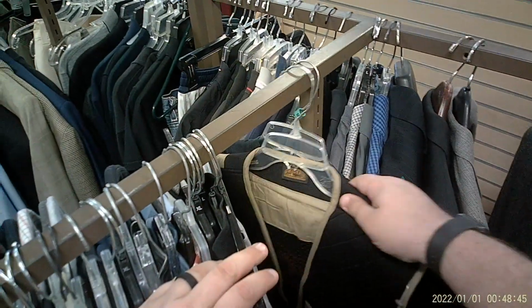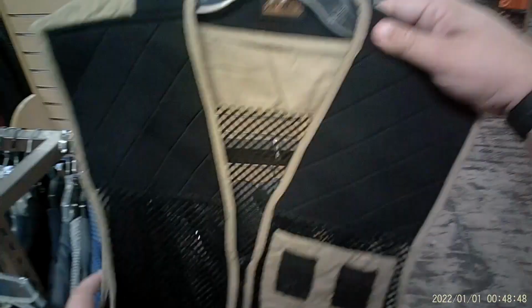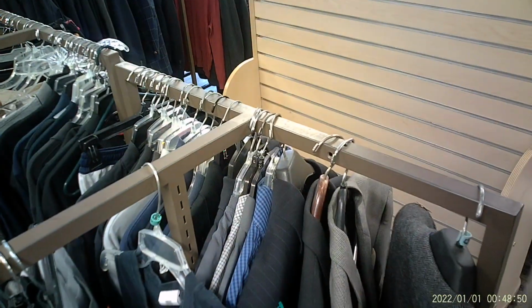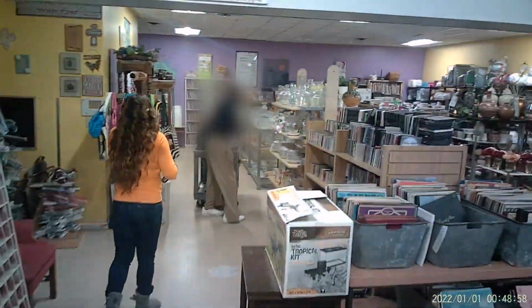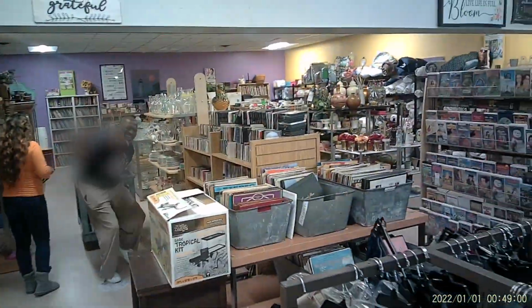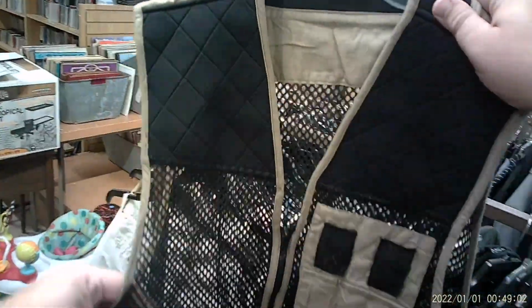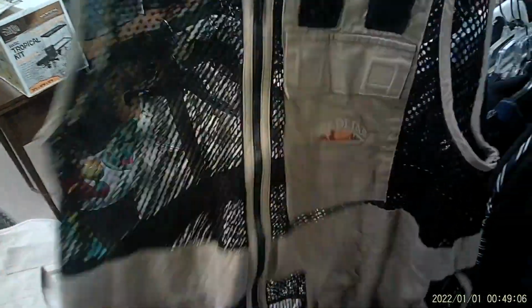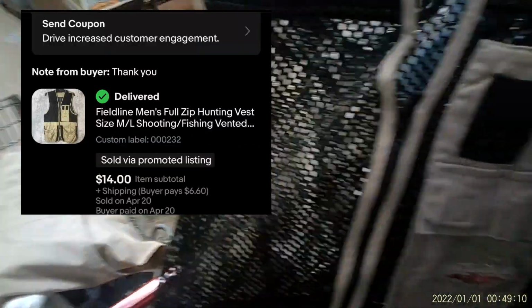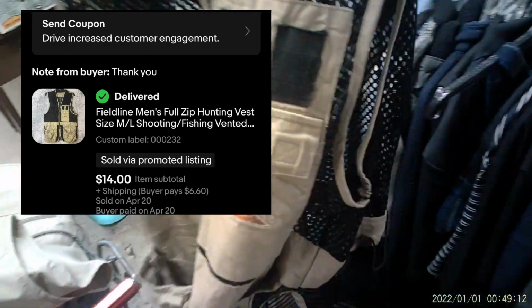I ended up picking this vest up as well at $2. Well, there you go. I love it. Be $26. I believe this vest I've already listed and sold. Was a little dirty, but somebody made an offer on it, and I went ahead and took it.